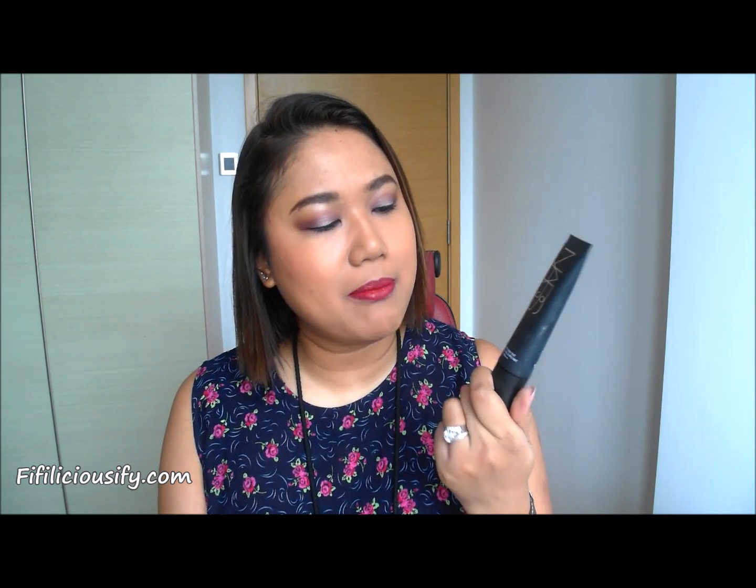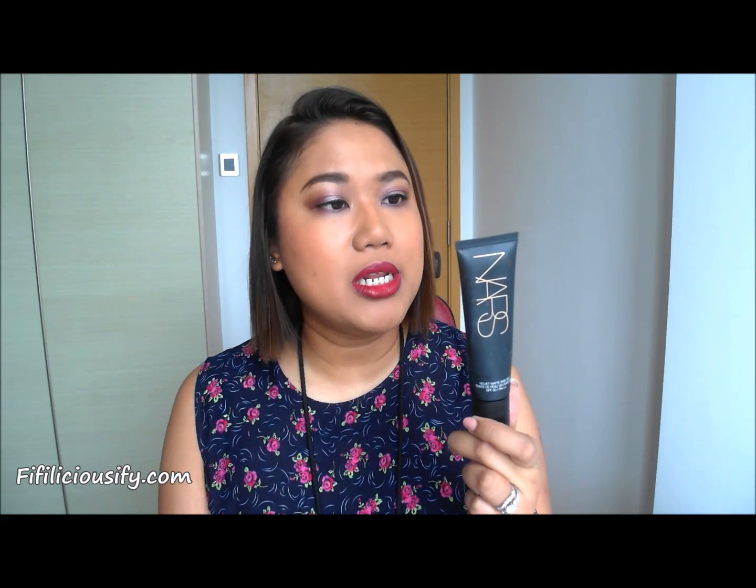Firstly, I have to start this video with this baby here. It's the NARS Velvet Matte Skin Tint. I am in the shade Cusco, medium 1.5, but you can get yourself matched at the NARS counter. I suggest that you get it matched somewhere here so that it blends out with the rest of your makeup. This shade is perfect for me.